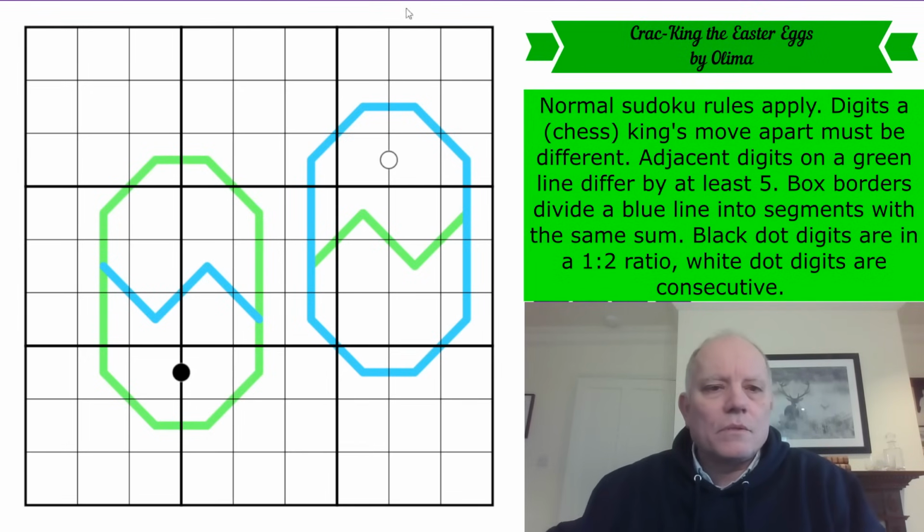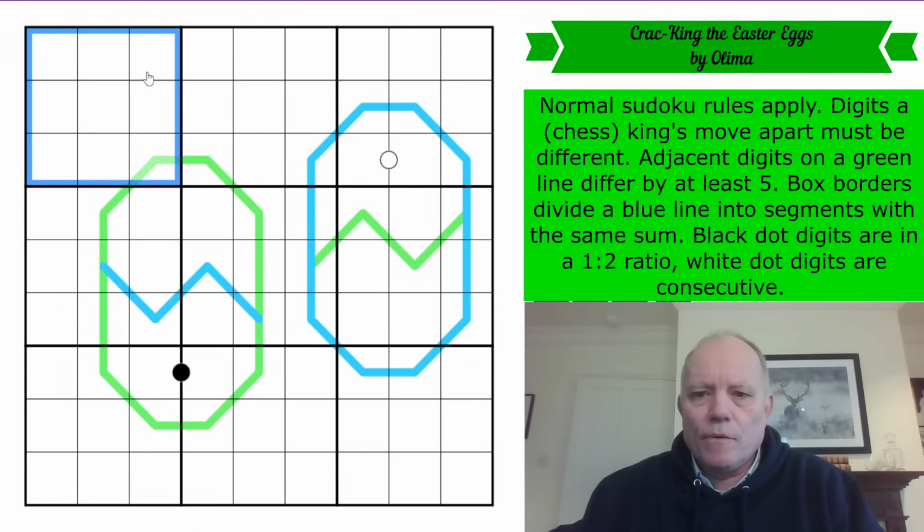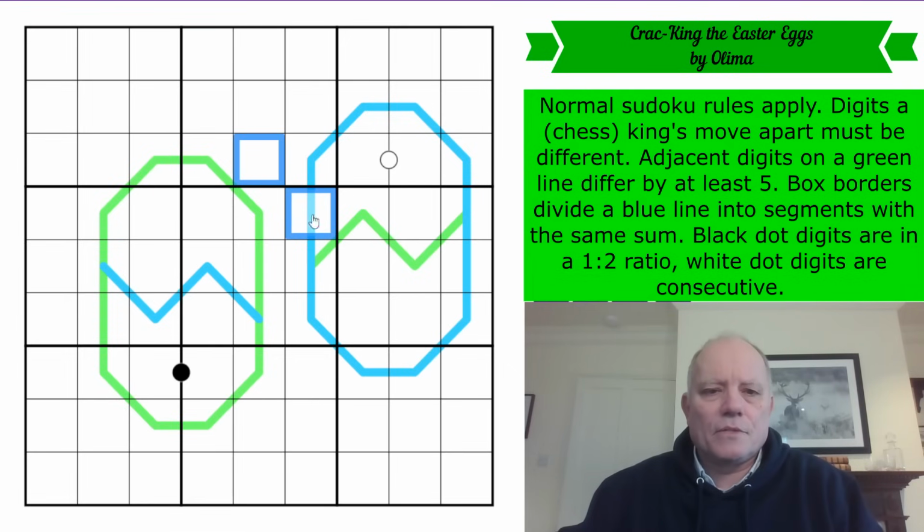So what are the rules? Normal Sudoku rules apply. 1 to 9 in every row, every column, and every 3x3 box, as per normal. Now, digits a king's move apart, as in chess, must be different. So these 2 cells highlighted cannot contain the same digit.